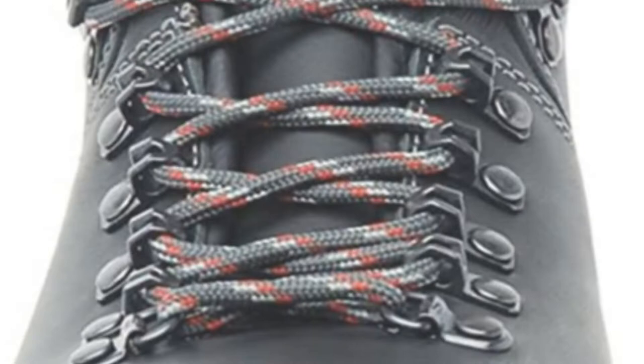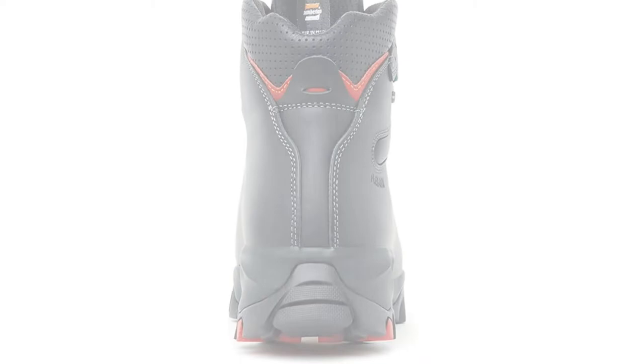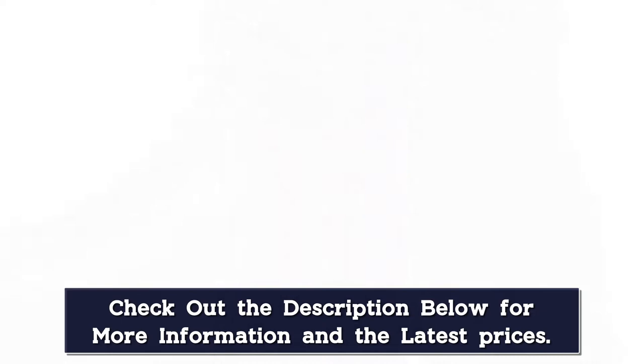Though they're built like a tank and the heaviest boots on our list, we were surprised by how comfortable the Vios are. That said, the full-grain leather upper requires some serious breaking in before they can fully shine. For hikers who need a boot that can withstand the toughest of terrain, the Vios will not disappoint.